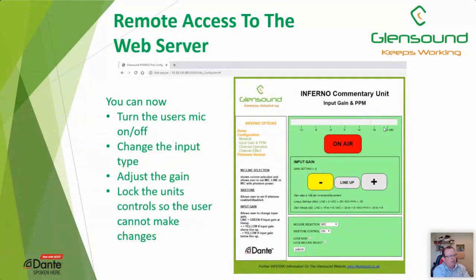So this remote control allows us to do quite a few different things, as well as giving you lots of description. Hopefully there's lots of text on here telling you what everything does. You can see we have a meter bar at the top. If there was audio there, that meter bar would be moving, but in current firmware, we can disable that. We have a large on-air button. You can change the input gains up and down.